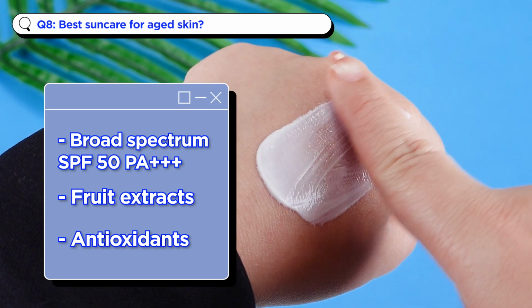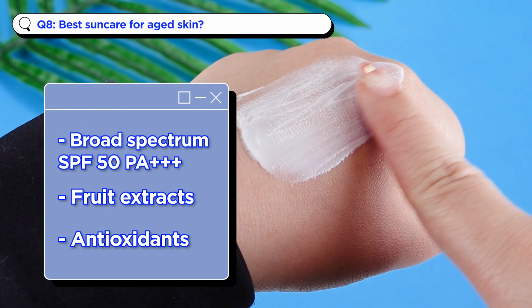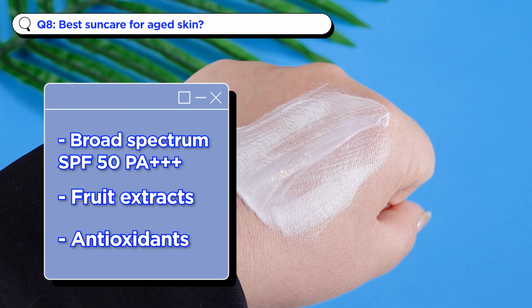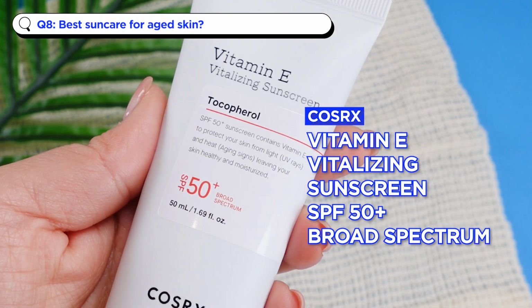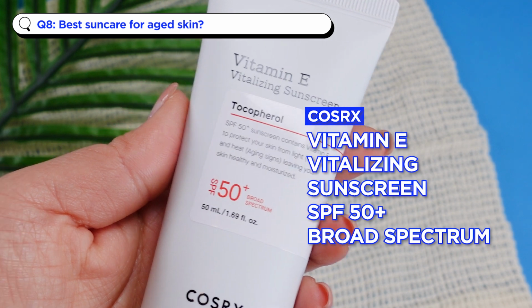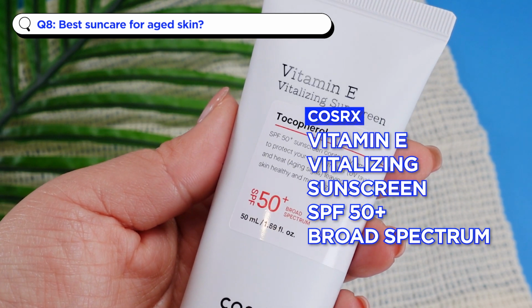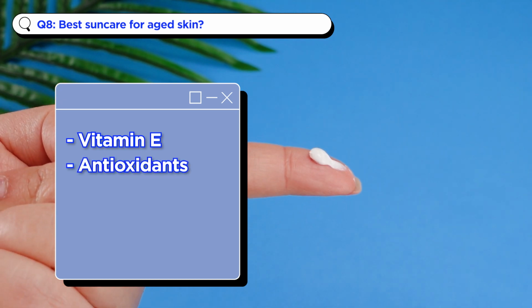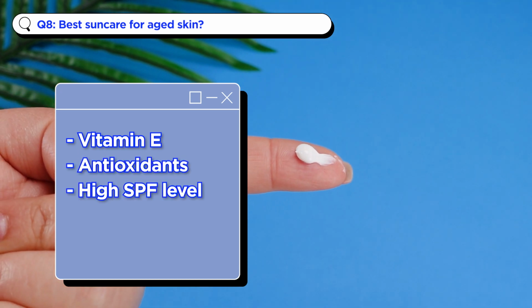As we all know, antioxidants are extremely important to prevent fine lines and wrinkles because it helps protect the skin from environmental stresses. Or you can also look at COSRX Vitamin E Vitalizing Sunscreen, SPF 50 plus broad spectrum. It is formulated with vitamin E and antioxidants with a high SPF protection.